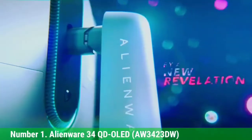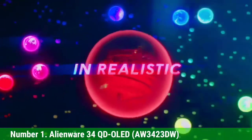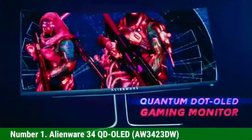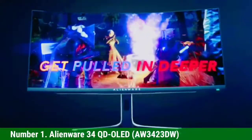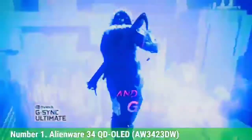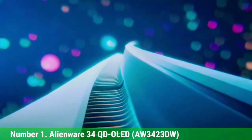Number 1. Alienware 34 QD-OLED, AW3423DW. OLED has truly arrived on PC, and in ultra-wide format no less. Alienware's 34 QD-OLED is one of very few gaming monitors to receive such a stellar score from us, and it's no surprise. Dell has nailed the OLED panel in this screen, and it's absolutely gorgeous for PC gaming. Although this monitor isn't perfect, it is dramatically better than any LCD-based monitor by several gaming critical metrics, and it's a genuine thrill to use.